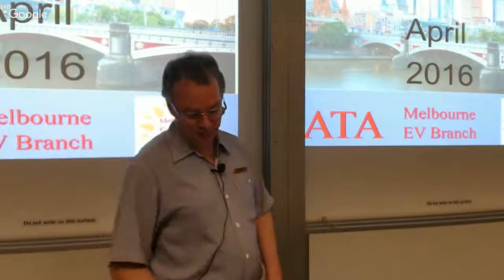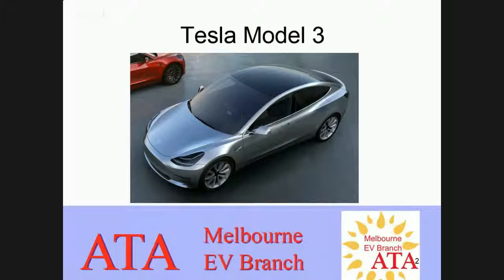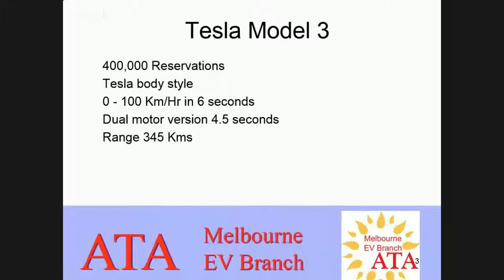So there's a lot been happening in the EV world in the past month. And of course, the first one everyone's talking about, the Tesla Model 3 was announced, and I think just about everyone would know that. But it was amazing what happened with the launch of the Tesla Model 3. They've now come to 400,000 reservations, so that's worldwide. People who put down a $1,000 deposit to reserve one of the cars.